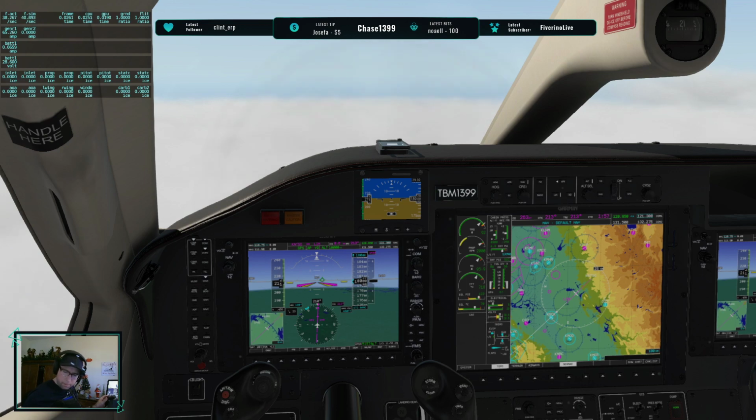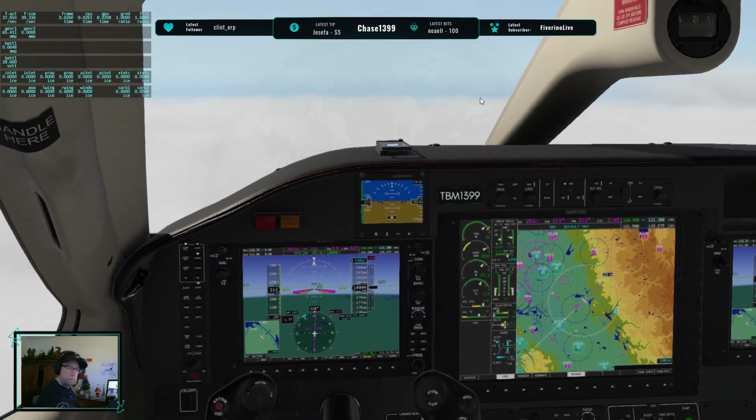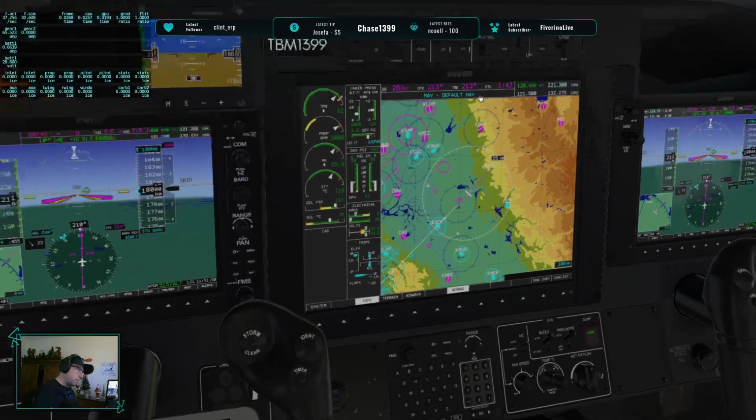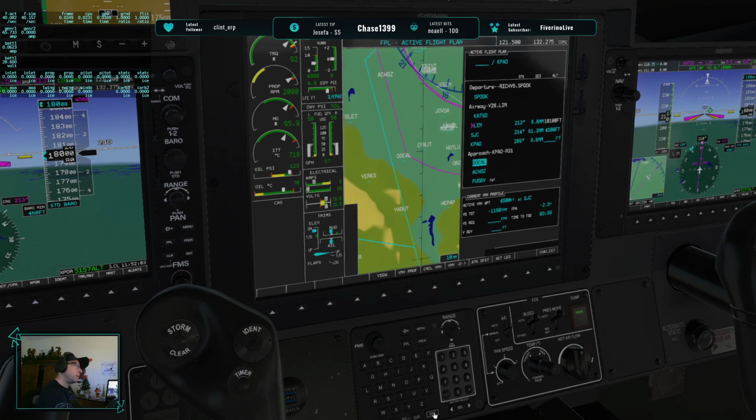Okay. After Linden VOR, which is right there. So we've got 8 miles. Then we'll descend to 12,000 feet. Let's delete Credo.